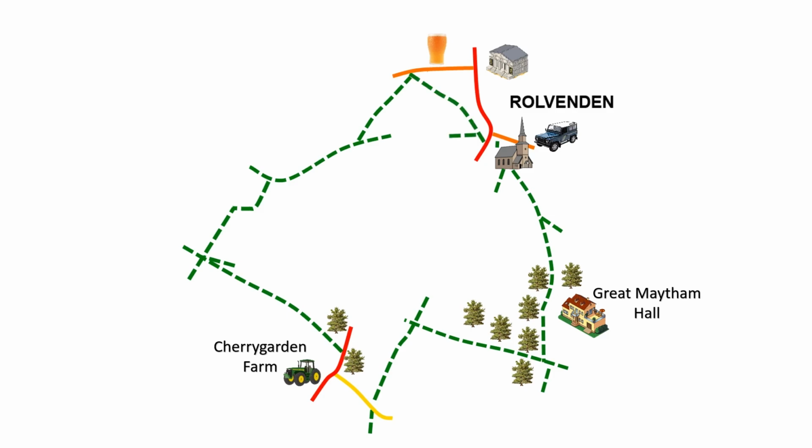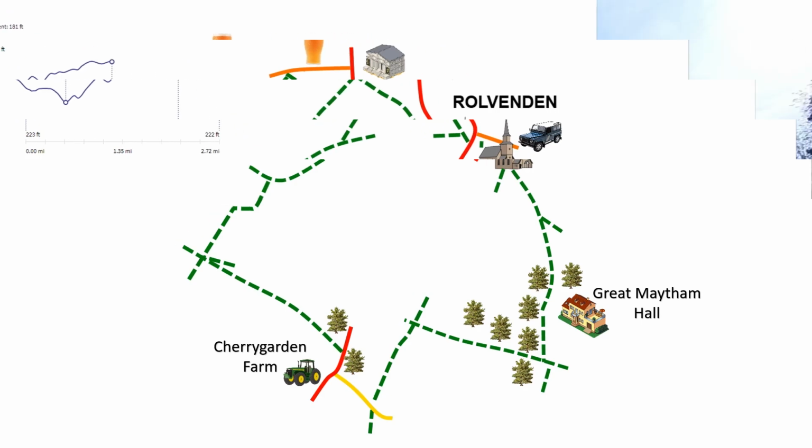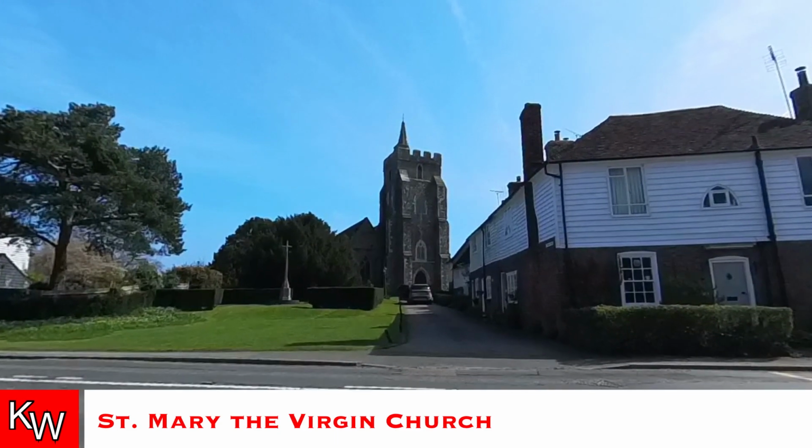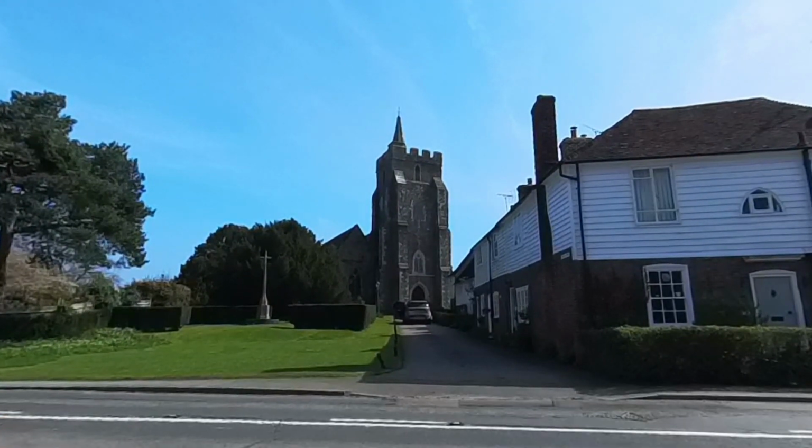Immediately leave the road again on a path behind houses to emerge opposite the church. The parish church of St Mary contains an oddity. A squire's pew situated at the first floor level over the south chapel, furnished with a carpet, table and Chippendale chairs.